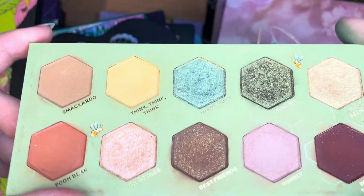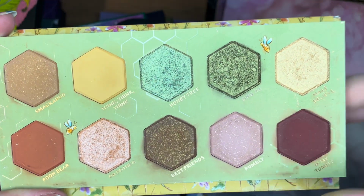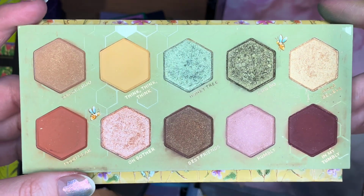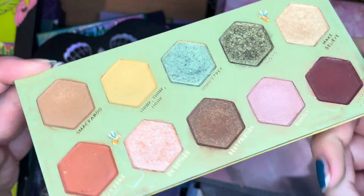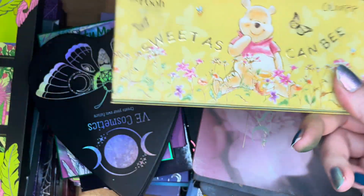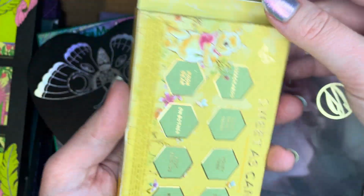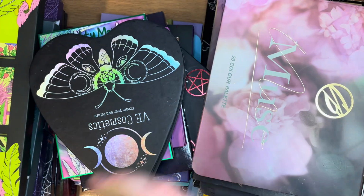It's not the best quality. I do love these 3 shades. They're wonderful. This one isn't bad. It's just not a color that I go for. And this one is also a really nice quality. It's just also not a shade that I go for all that often. But I still used this palette like 50 times or something. So yeah, and she's beautiful.